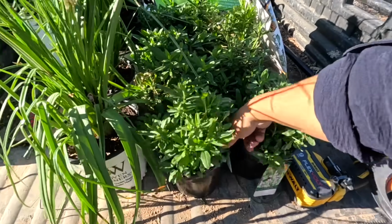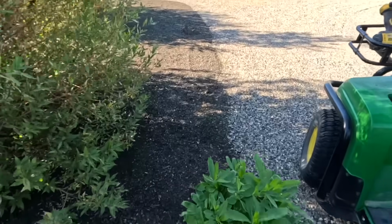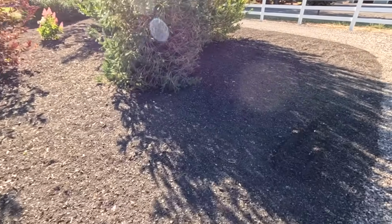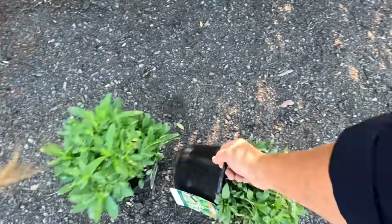Okay, for these obedient plants, because they get quite tall, I want to tuck them in right in here. I want to make a big drift of them because I think they'd be really pretty. They'd add some nice color. Actually, I think maybe right in here. And they would be the right size, the right height in the end.